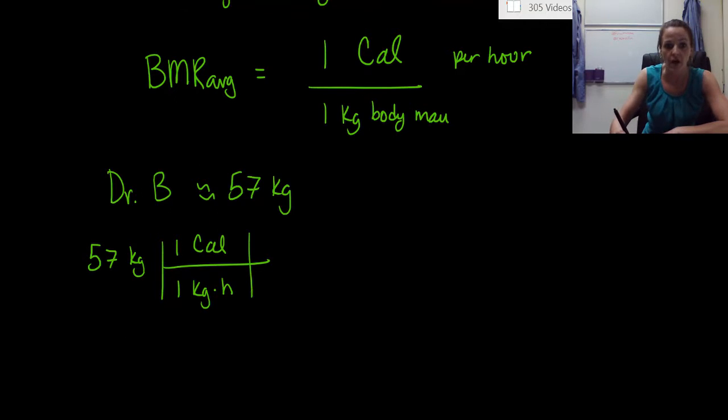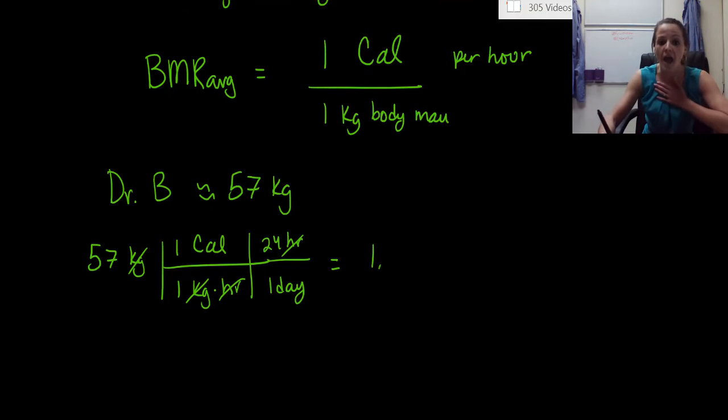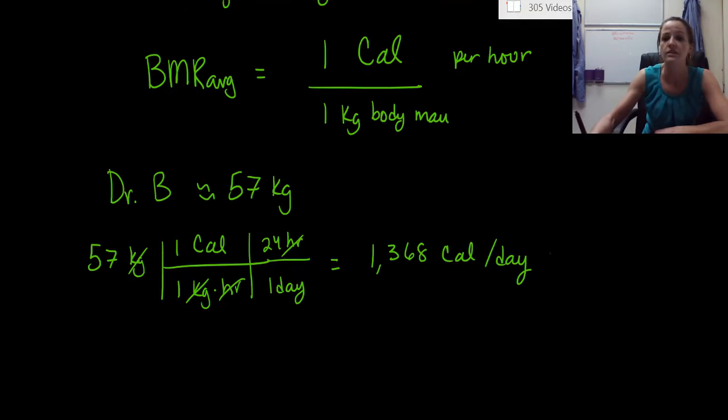So we know now our kilograms are going to cancel out. We're trying to get calories burned per day for a 57 kilogram person. So now we're in hours at the bottom, we need to get to day. We know there's 24 hours per every 1 day. So our hours cancel out and we're left with calories per day. So if we calculate this out, I personally need 1,368 calories every day, and that is to stay alive.